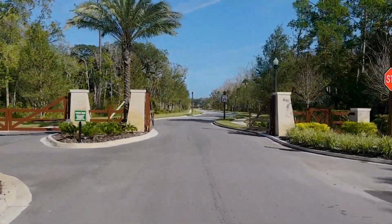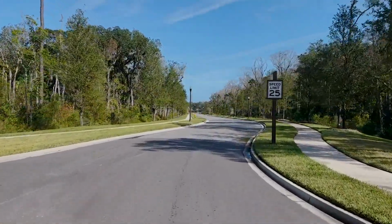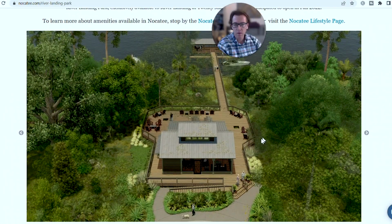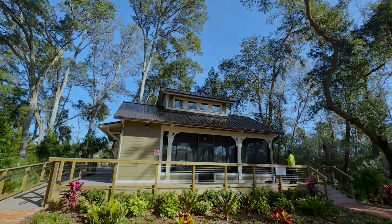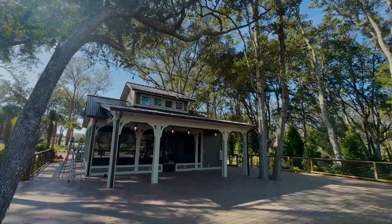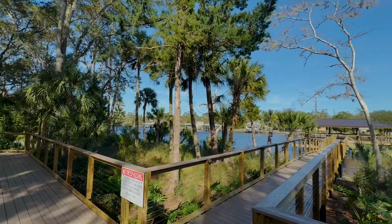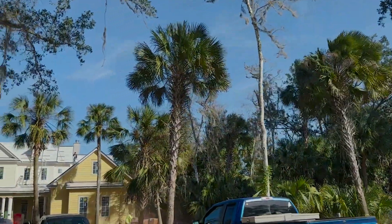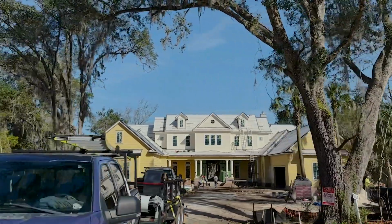As you enter the neighborhood, you will see that they have a boathouse, if you will. These are the renderings of the boathouse, but of course we've got live footage here to show you what it actually looks like now that it's nearing completion. River Landing is a pretty special place because you can get a water lot and build a custom home. There are only 10 approved custom builders in River Landing right now. You can bring your own custom builder as long as you get approval from the architectural board.